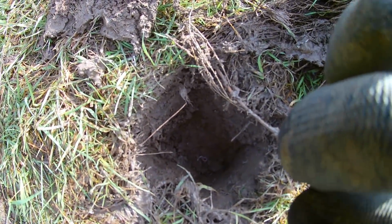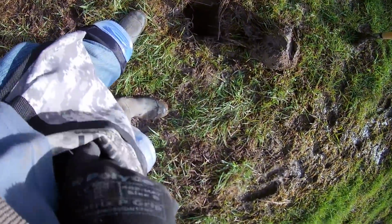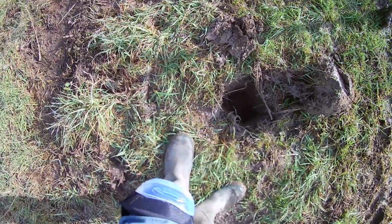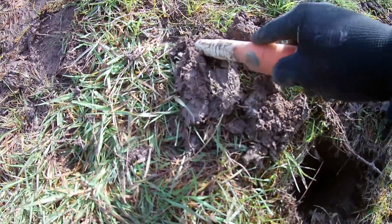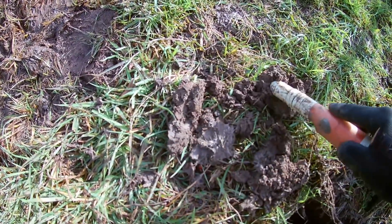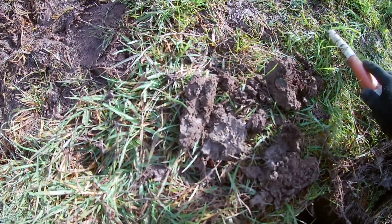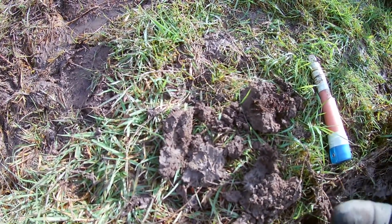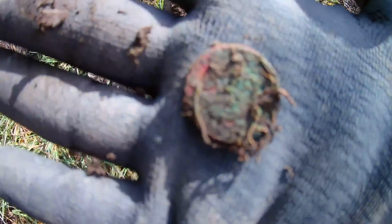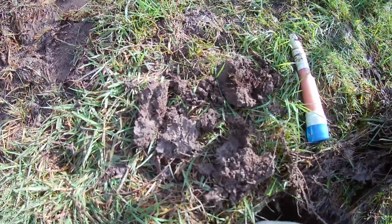Chuffed to bits that I found that, but I've just noticed that after I found those 4, I've still got a tone coming from a pile here, so I'm hoping there might even be something else in there. Oh, here we go, what we got? Oh, I think I can see another coin, there we go. Looks like a threepenny bit of some sort. That's a threepenny bit. Chuffed to bits. 5 coins in a spill.